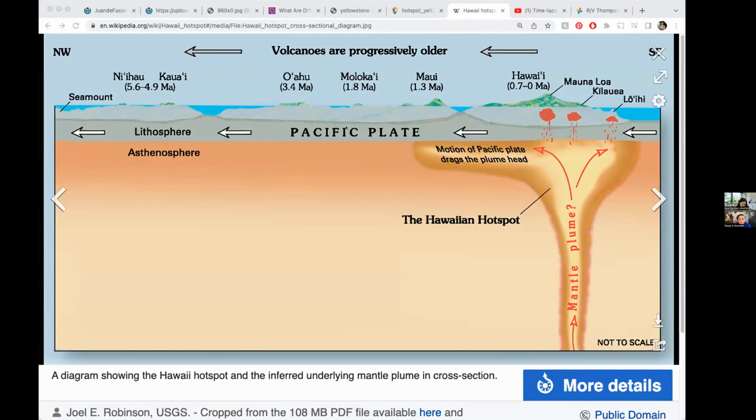Beyond that, those are the three main types of really large volcanoes. There's a bunch of other types of volcanoes that are smaller, such as volcanic fissures, which are basically cracks in the ground that erupt, or cinder cones, which are really, really tiny volcanoes that are just made of a pile of basically volcanic material. Those are your main types.